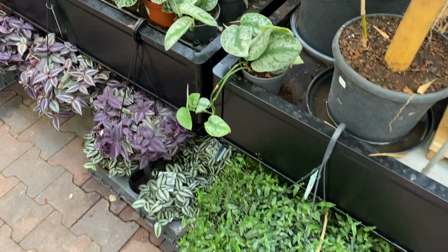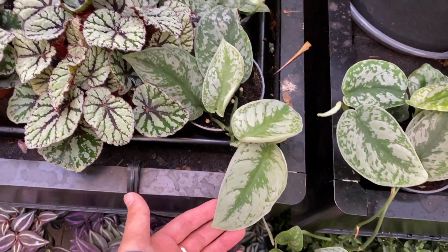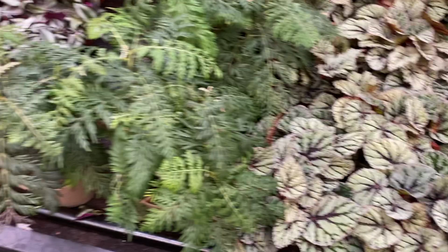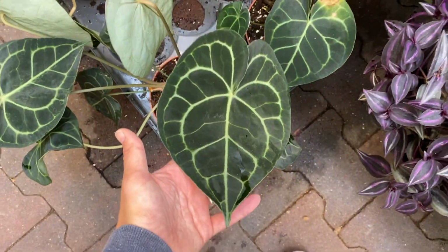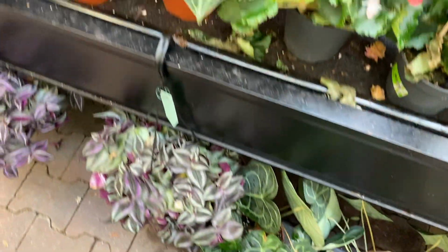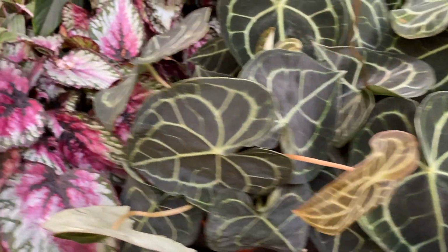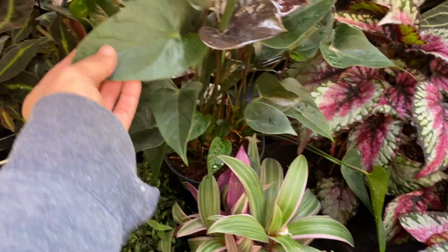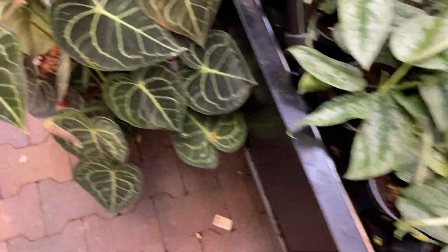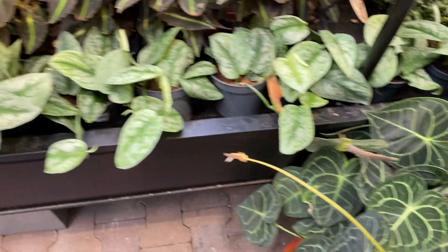Now this is where I found some of my favorites. Of course, there are some beautiful silvery anthuriums, begonia, and then here starts the madness of the clarinerviums. Look at these colors of the new leaves, begonias, more traditional anthuriums, silvery anthuriums, huge clarinervium, but that's really expensive, so I'm not buying that.